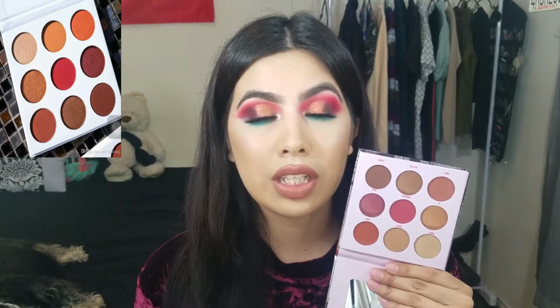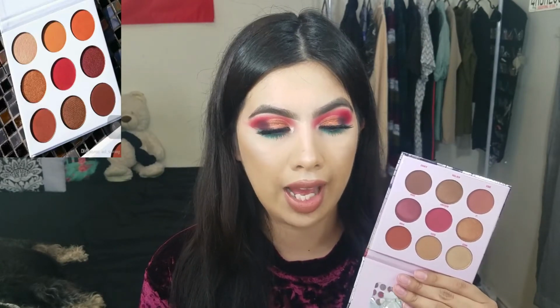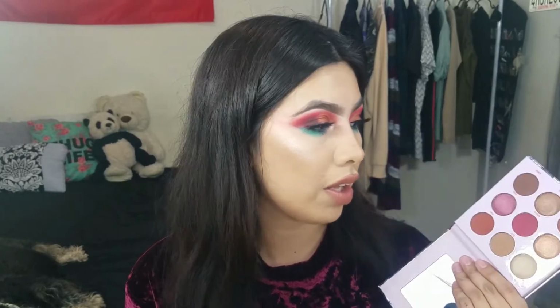I think they are really similar, and a lot of people said that I had such great pigmentation and they were really impressed. So once I saw this palette, I just thought I would go with the more affordable option just because this is super pretty. The pigmentation on these shadows is really great, and I feel like they're going to work really well on the eyes, but I haven't tried this palette in particular. I've only swatched it, so I can't really say how it performs on the eyes, but I was really happy to get something that was very similar to it for a much more affordable price.